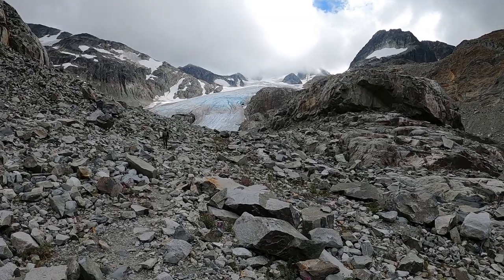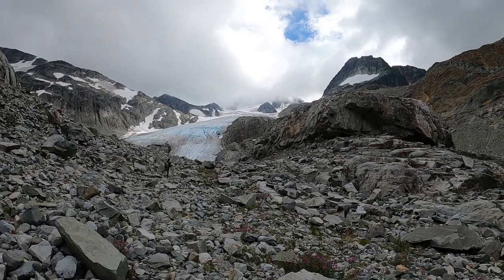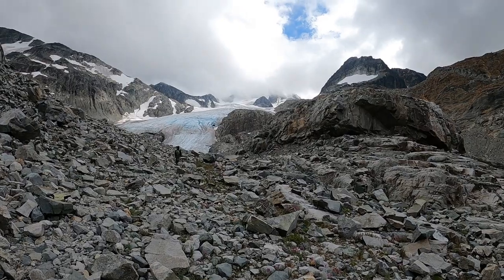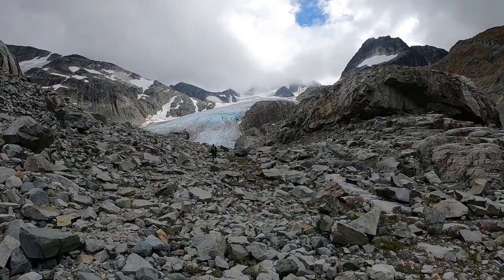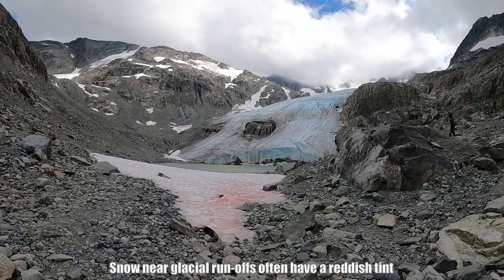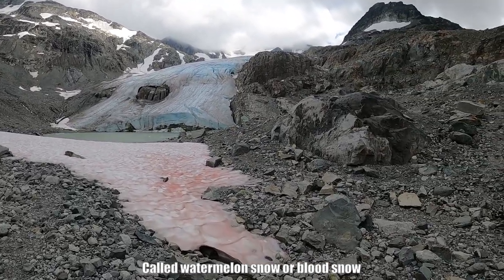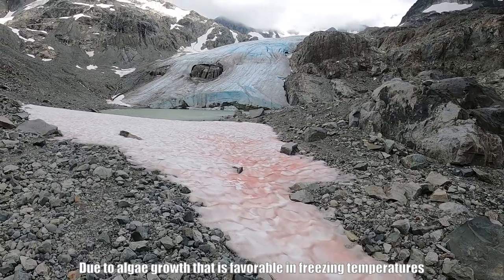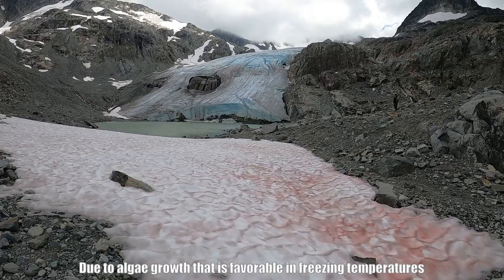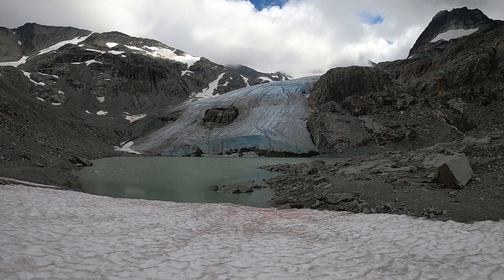Close to the glacier. It's actually absolutely gigantic. Just a humongous wall of ice. It's amazing. This glacier. Oh my gosh.